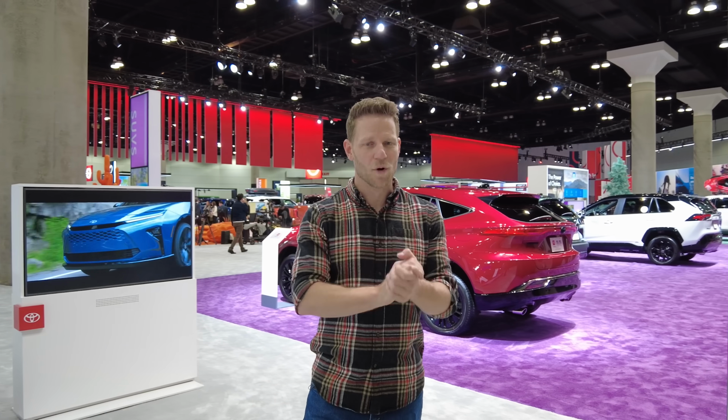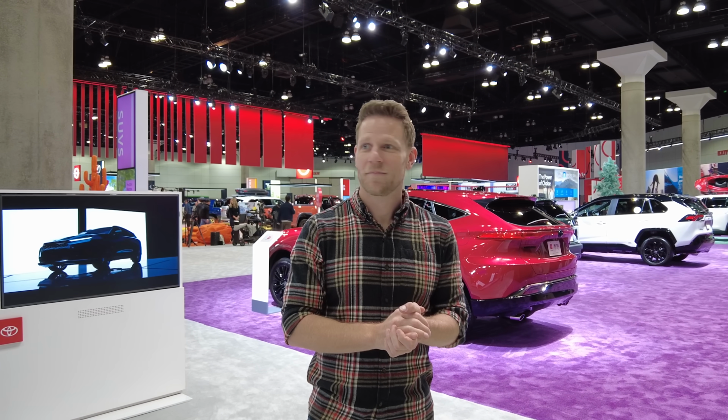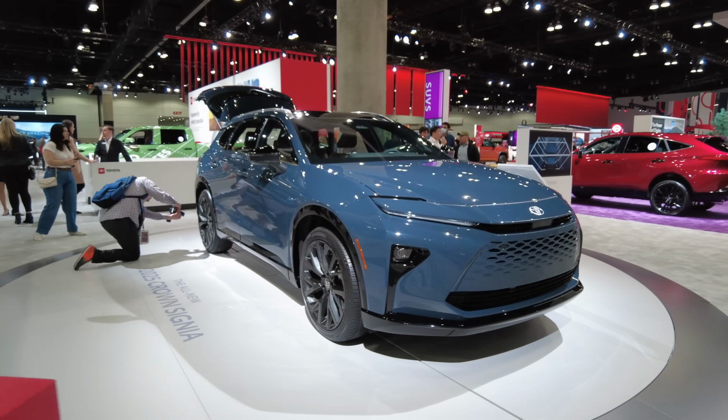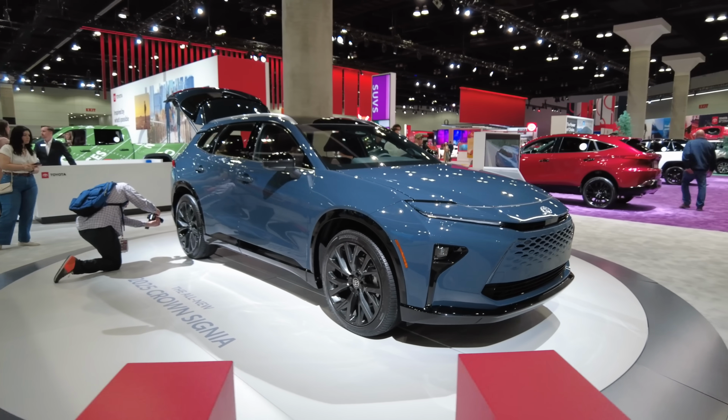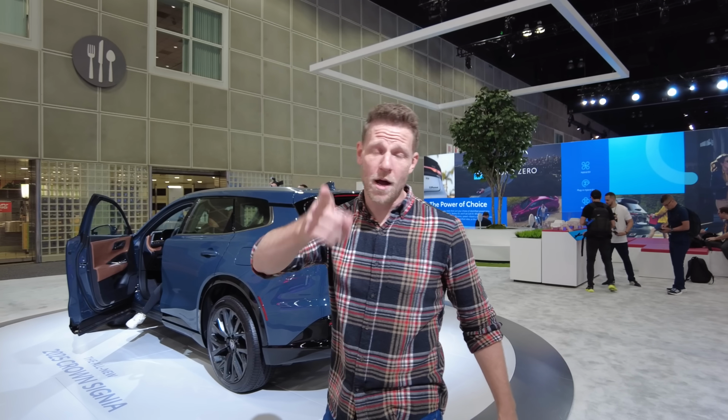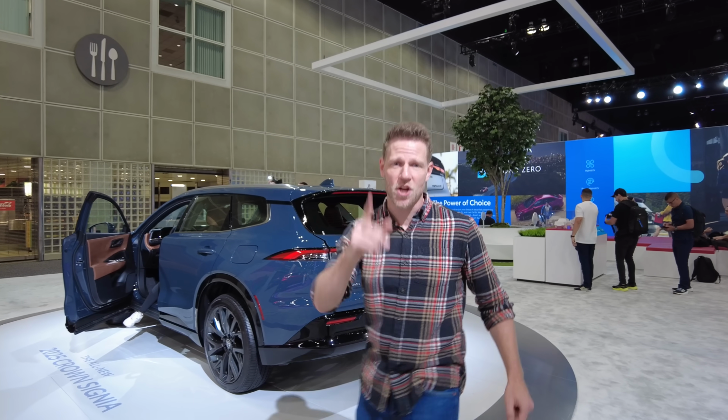Let's all take a moment to mourn the Venza's passing. No mourning? All right, moving on. I personally think the Crown Signia looks great, but now's your chance to fill the comment section with vitriol, both pro and con. One unassailable positive about the Crown Signia is cargo space.